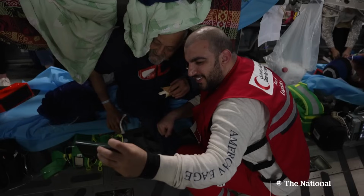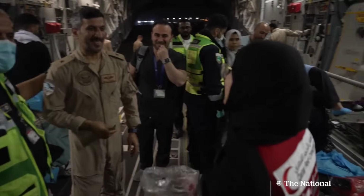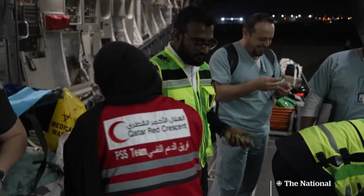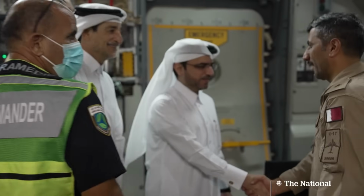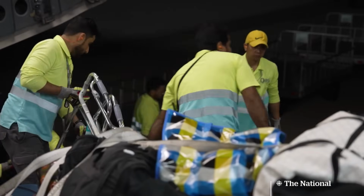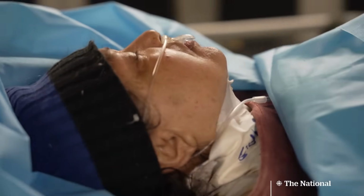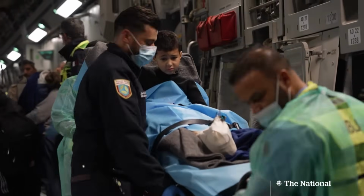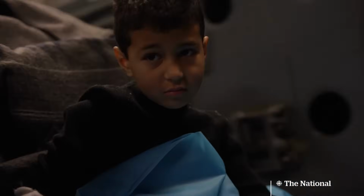As they near the end of the flight, the relief of the team is real. Everyone on board is stable. With the hugs come sprigs of basil, something fresh and fragrant. More toys, a bit more last-minute care, and a welcome to Qatar. It's kind, but imagine just how bewildering all of this must be.